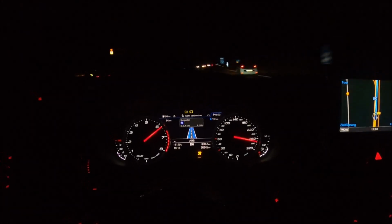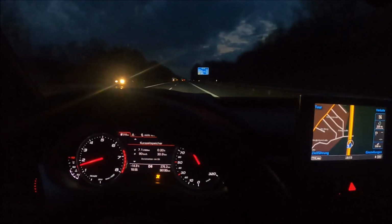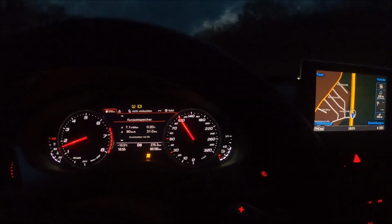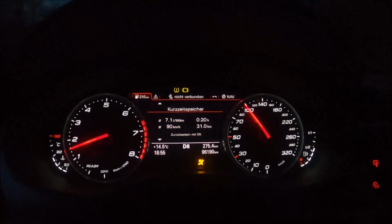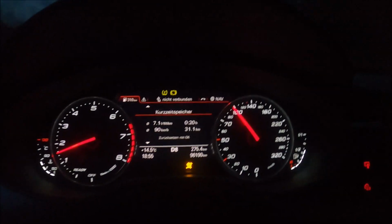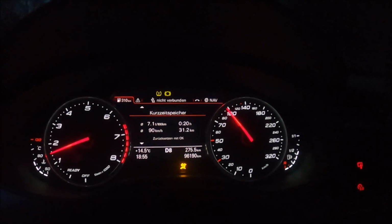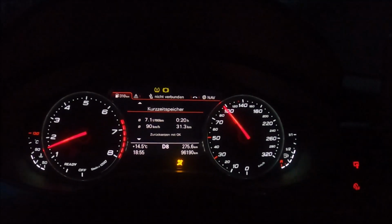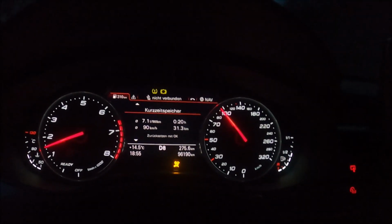We are driving now about 20 minutes, 30 kilometers. Average speed is 90 kilometers per hour, and the consumption is 7.1 liters per 100 kilometers. That's quite comparable with the Taycan and with the Tesla Model S now. The same speed, 90 kilometers per hour and 7 liters per 100 kilometers. So pretty low.